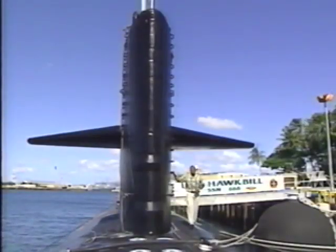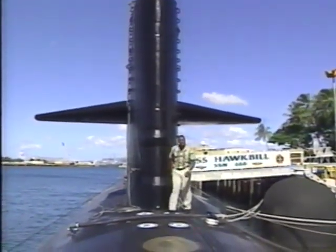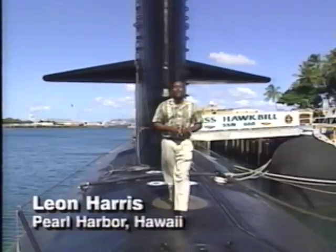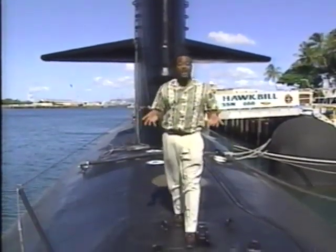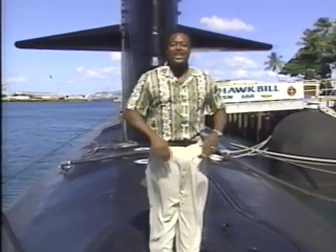I'm standing on the USS Hawkbill, the submarine built some 28 years ago to cruise the front lines of the Cold War. Her final mission begins and ends right here in Pearl Harbor, Hawaii. And while the ship is based here in the tropical sun, it's actually one of the few that's designed to conquer the frozen north. I'm Leon Harris, and this is CNN Perspectives, a weekly documentary series that takes an in-depth look at a person or an issue in the news.